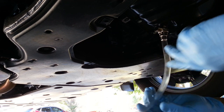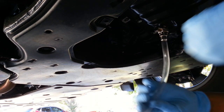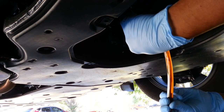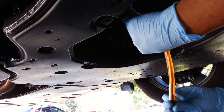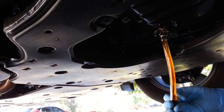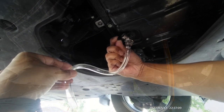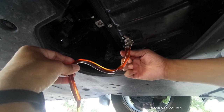All right, you can use a drain pan, you can use whatever you want. So here we go, just turn it on and that's how it's done, just like that. Easy peasy. No mess. Right here, nice and simple. Just take the push and down. Just like that. Pretty easy.